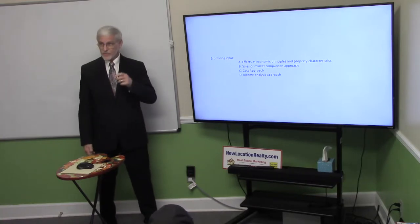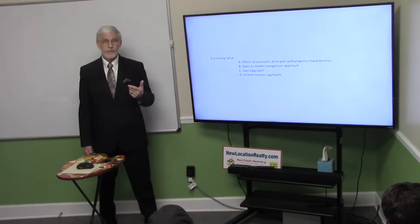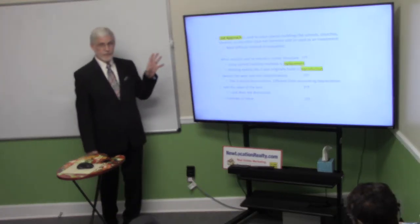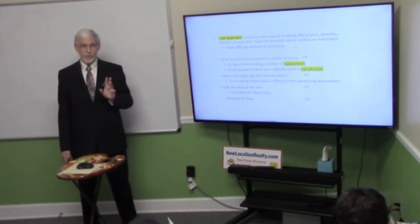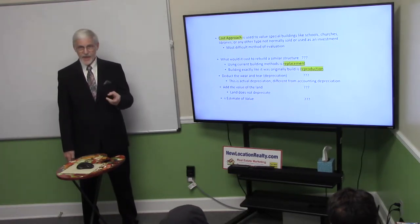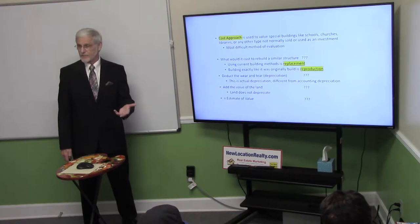All right, so those are the kind of things we're going to look at, external factors. And then we're going to look at the three approaches. We're going to pick those apart. Okay. Here's our cost approach. Remember all these yellow highlighted words, vocabulary words that you really need to know what they mean. Cost approach is our first one. That's our CSI investigator. He's looking at what would it cost to build another one like this.